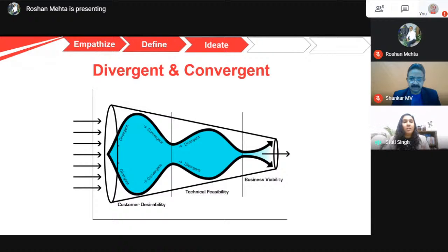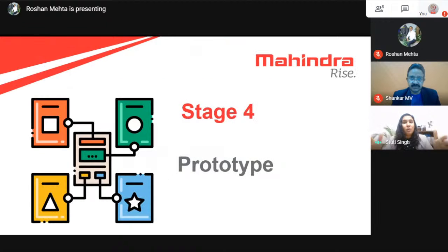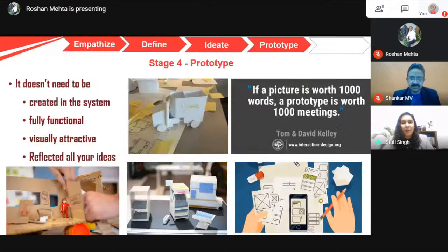So we have covered three very important stages, and now I would like to draw your attention to stage 4, which is prototype. Prototype is one of the most important segments, because many times, if we talk about startups, we always jump into it: okay, I have a brilliant idea. Let's get started. Let's start investing money. Let's start pushing all our investment, because I'm sure that this is going to work. Definitely it is going to work.